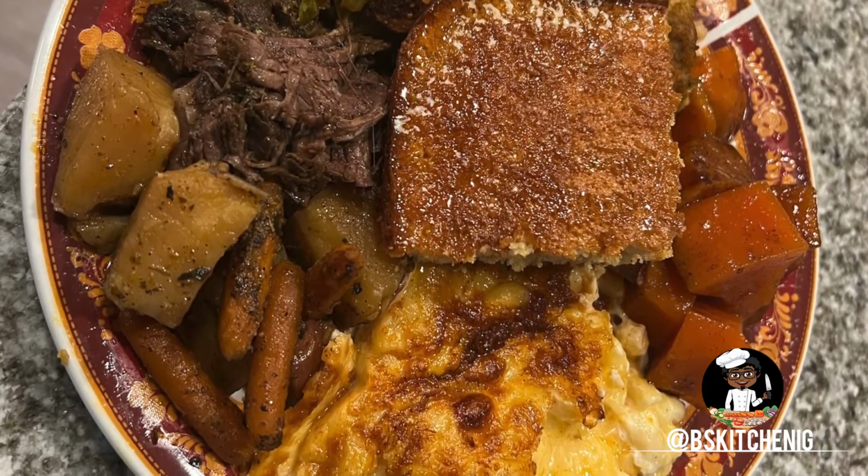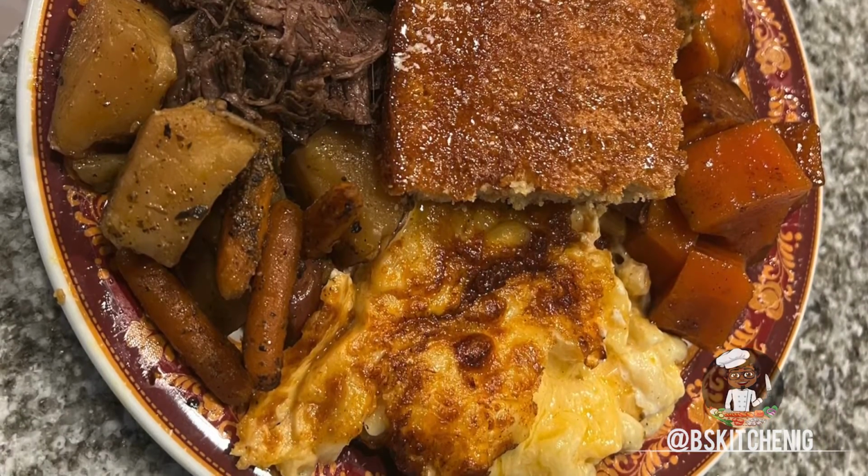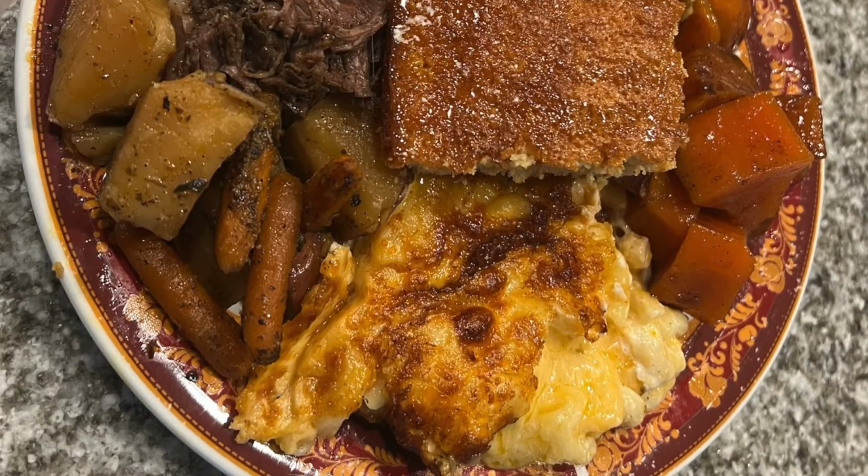So for us, the mac and cheese, the sweet potatoes, the roast, he made cabbage, he made dressing, he made cornbread. That is a classic soul food meal, and that is what we eat on Thanksgiving.